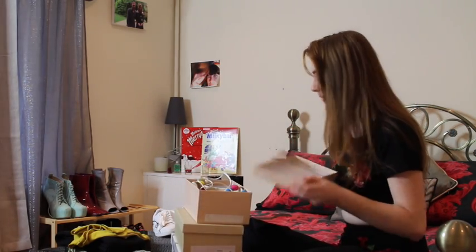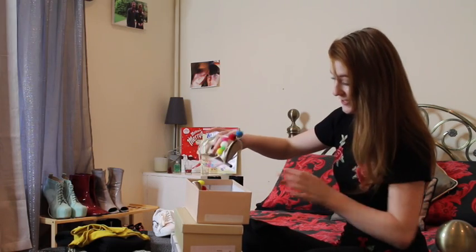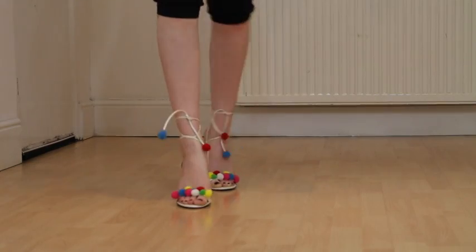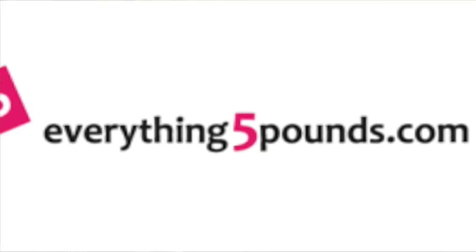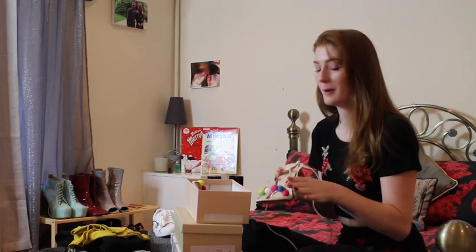So first of all, we're going to start with this box. We have these gorgeous little white pom-pom stiletto shoes. They're really, really fun shoes. And guess how much these were, ladies and gentlemen? £5. Everything5pounds.com is the website we're focusing on first. They have the best stuff. I always go on there.